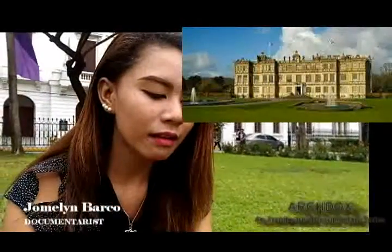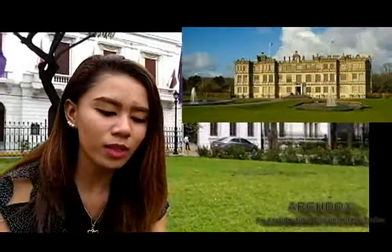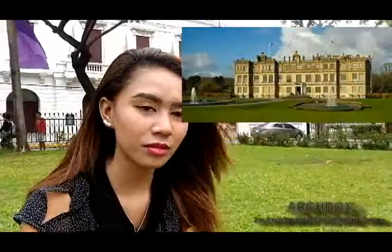Longleat is an English stately home in the Marquess of Bath's estate. The architectural style is Elizabethan. It is located in Wiltshire, England. The architect is Robert Smithson. Manor House is located in Nantwich, England. It was built in 1504 to 1610. The architectural style is 16th century half-timber.